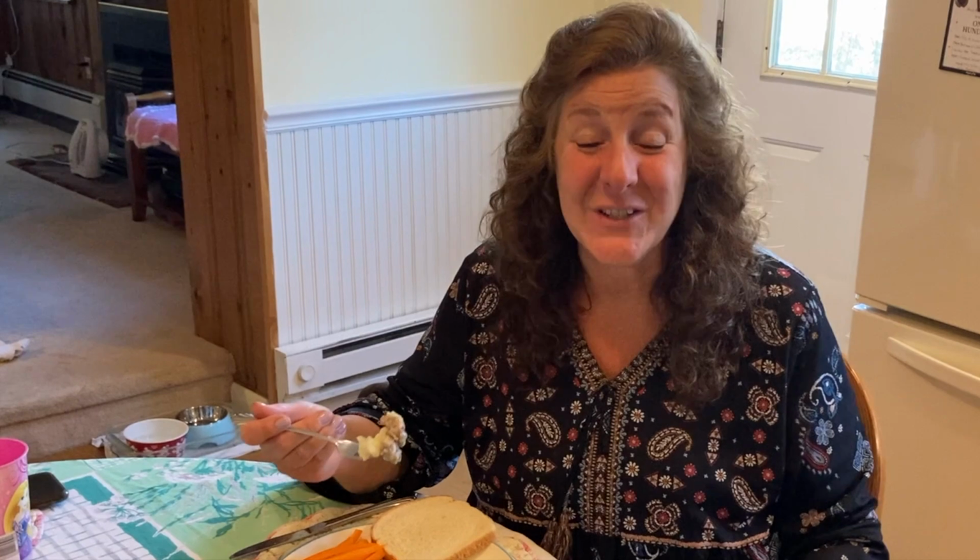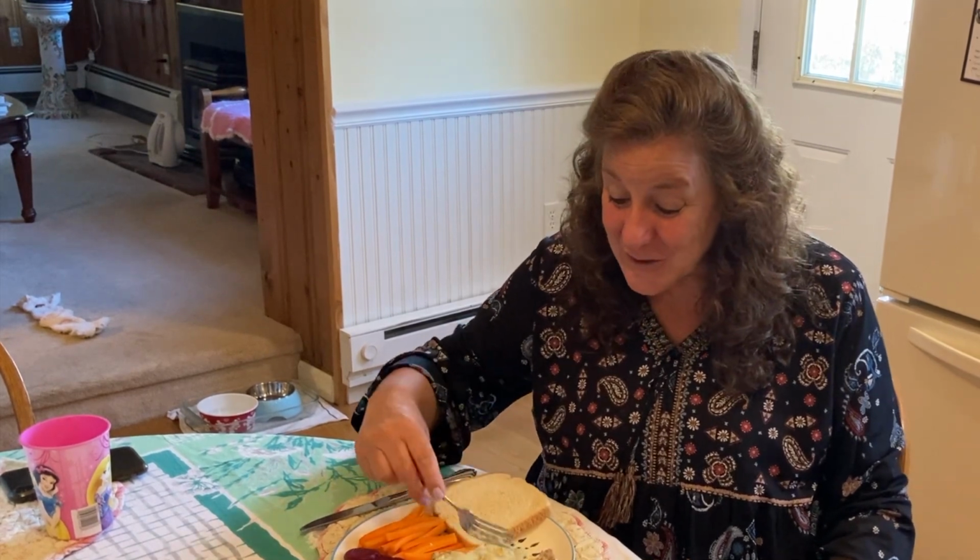I am going to taste the scalloped potatoes and sausage casserole. It is delicious. The potatoes are just melting in my mouth. They really are. They are so soft and tender. It is delicious. It is really good. So this is a win. I know I love beets. I know I love raw carrots. And we'll let you know how the baked apple is.